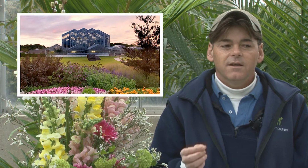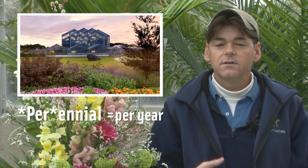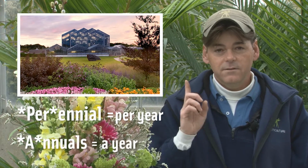Now, the best way to remember an annual versus a perennial is perennial, P-E-R, per year. So every year it's going to come back. Annual, A, one year. So we'll talk about annuals first.